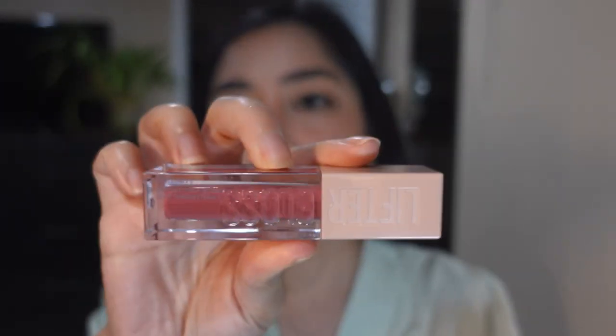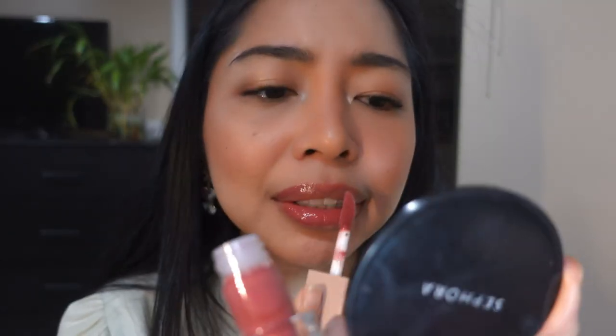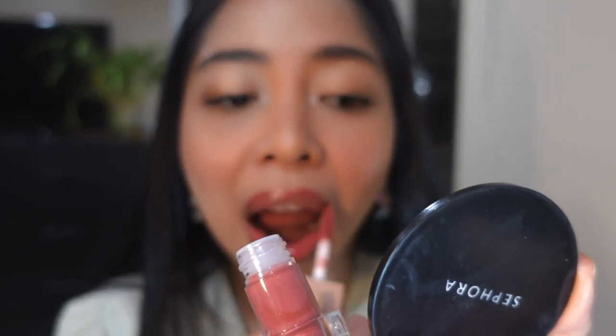So this next one is in the shade Petal. Medyo pinkish. Actually, halos the same color siya nung blush ng Rare Beauty. And this one has, I can see some glitter inside. So I'm so excited. Oh my gosh. Oh my gosh, mga Vega, I love it. Oh my gosh, I love it.